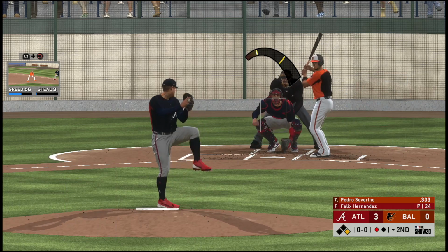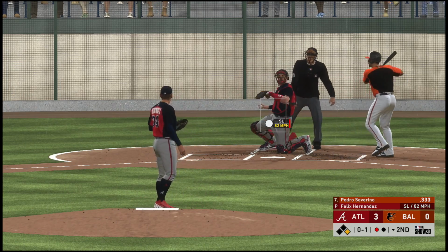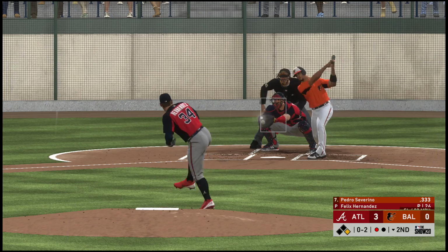So it's a runner at first as a result of the throwing error. And now it'll be the catcher, Pedro Severino. No balls and a strike to count. Santander leads off first with one away.